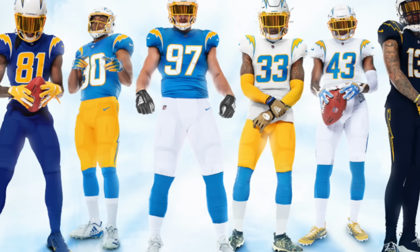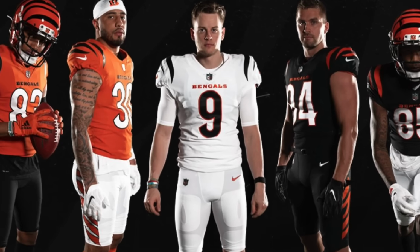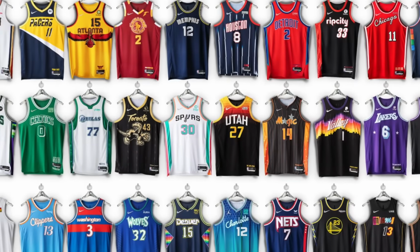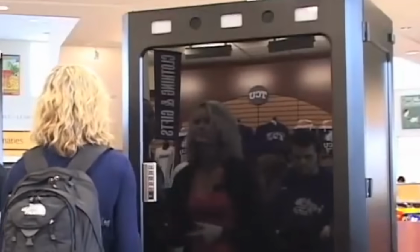Now up until this point, Nike had fitted a lot of schools for different types of uniforms, but this was at the very beginning of the uniform era takeoff, where now we see Nike have so many types of designs for all sorts of teams, whether it's in the NBA or the NFL. So we've become numb a little bit to special uniforms. But when these first came out, nobody had ever seen anything like this.